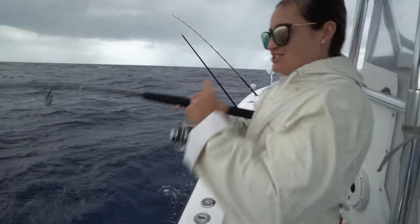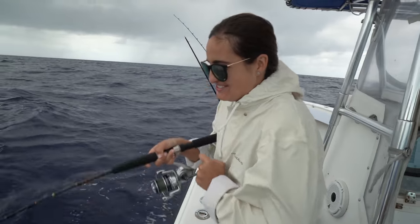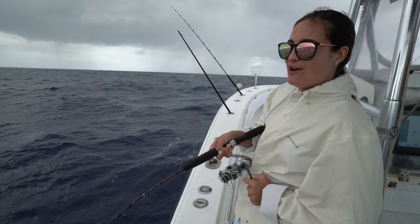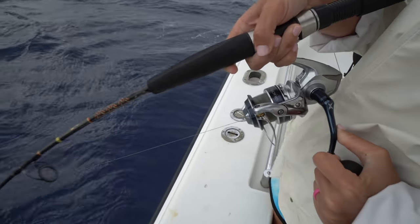Well, we have switched it up, at least what I'm doing. And I'm doing some vertical jigging in 360 feet, and that's a pretty far distance. This fish has not woken up yet. Well, there he goes. Now he knows he's up.